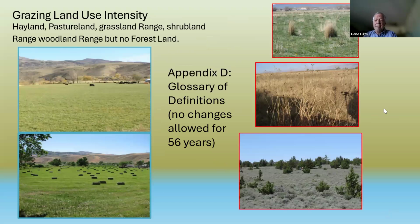With this variety of landscapes and land type cover out there, we had to use definitions that have not changed in 56 years. And I know that's aggravating to some people, but whenever you have these long-term longitudinal studies, a key factor in keeping them scientifically correct is not changing anything midstream.